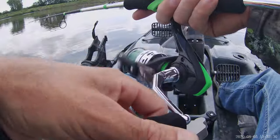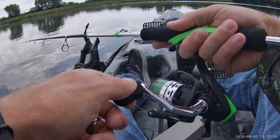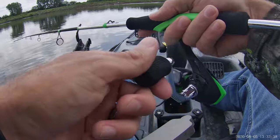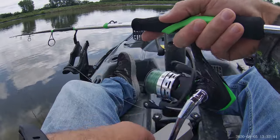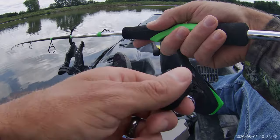Another option I have in this lake, there's a whole bunch of standing timber towards the rear of the lake. I'm fishing the front right now, which is just kind of wide open mud flats. So if I'm not catching them as fast as I'd like out here in these flats, I can move to the back, and there's a whole bunch of standing timber I can try and vertical jig for them in.